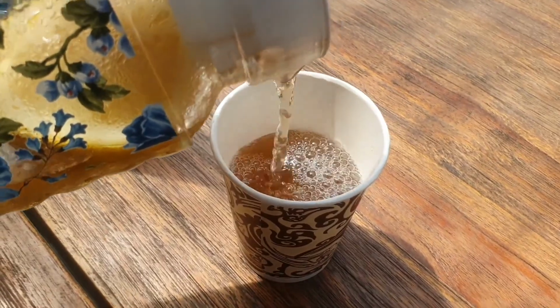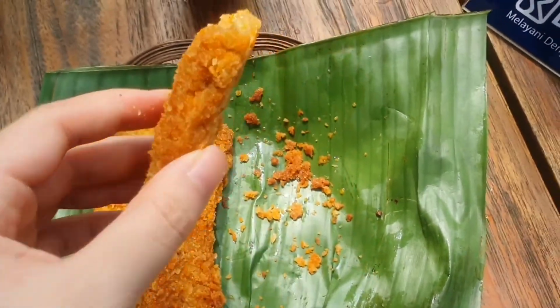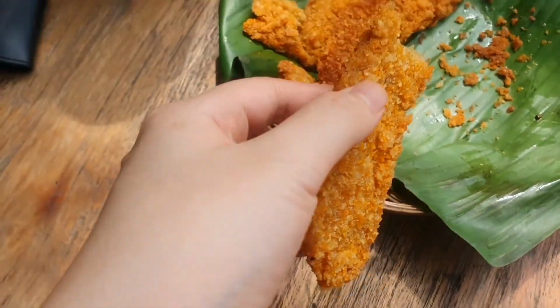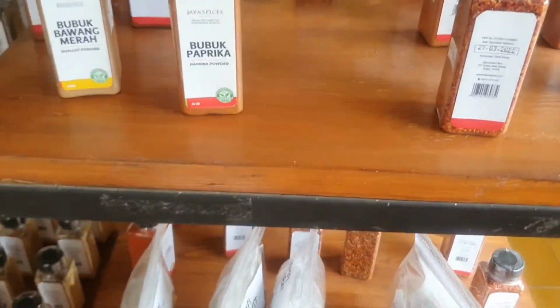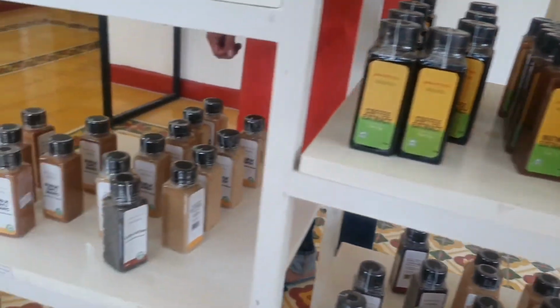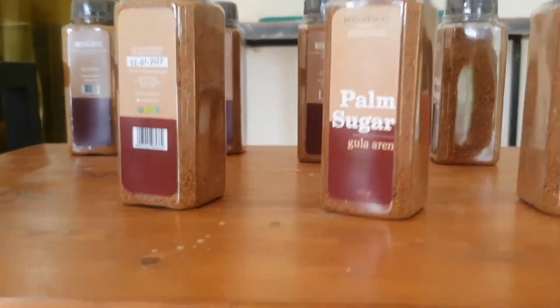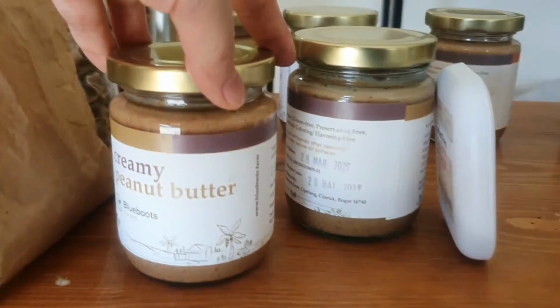This is the weirdest pisang goreng ever. Healthy pisang goreng. Really crispy. There's stuff you can buy. They have different spices, paprika. And there's peanut butter.